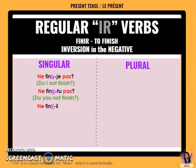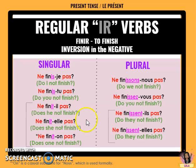Ne finit-il pas? Does he not finish? And now we have the rest of it. Ne finit-elle pas? Ne finit-on pas? Ne finissons-nous pas? Ne finissez-vous pas? Ne finissent-ils pas? Ne finissent-elles pas?